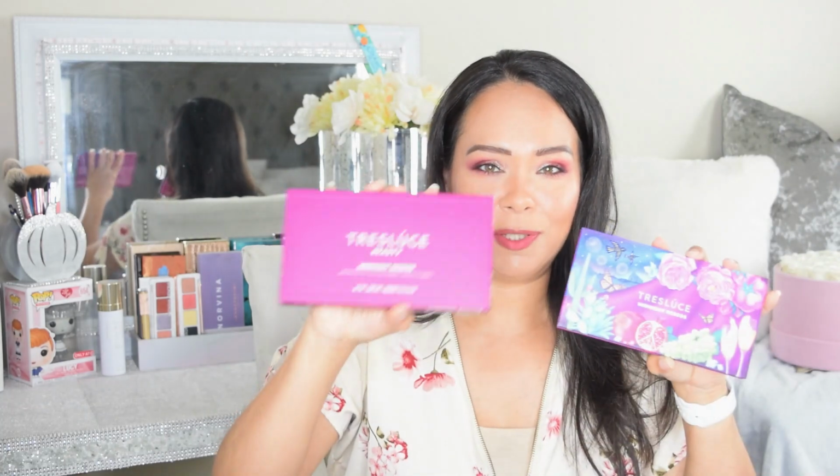And guys, I'm happy to get this palette from Tresluz Beauty. This one's called Midnight Sales. I think it's a shadow palette. At first when I saw the picture, I was like, okay, I know what I'm gonna do for my eye makeup, but the more I looked at it, I'm like, whoa. The more I was inspired, I was like, oh, I could create way more looks than I thought of.